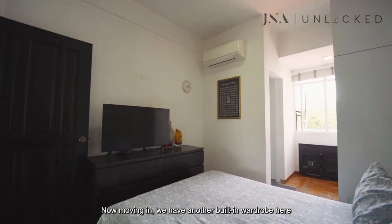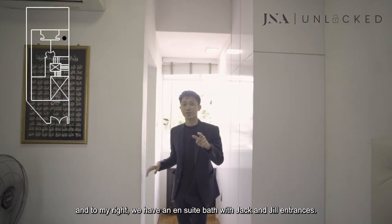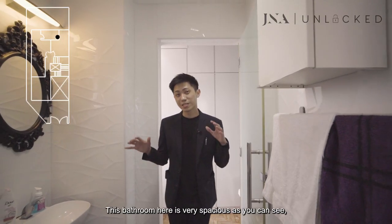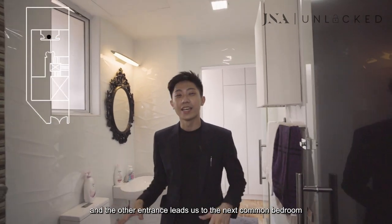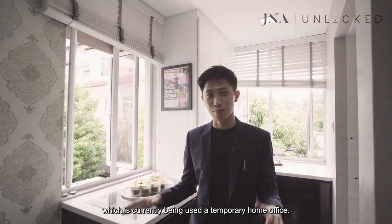Now moving in, we have another built-in wardrobe here, and to my right, we have an ensuite bath with Jack and Jill entrances. Now this bathroom here is very spacious as you can see, and the other entrance leads us to the next common bedroom, which is currently being used as a temporary home office.